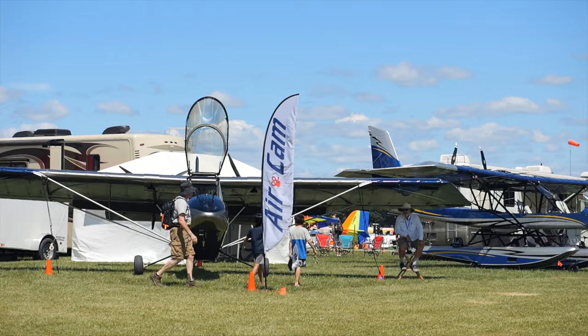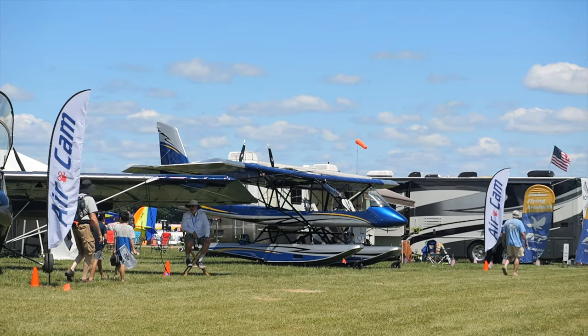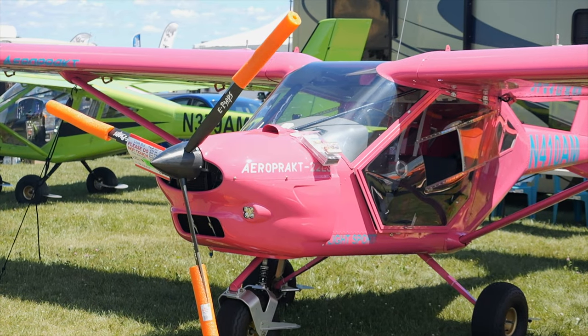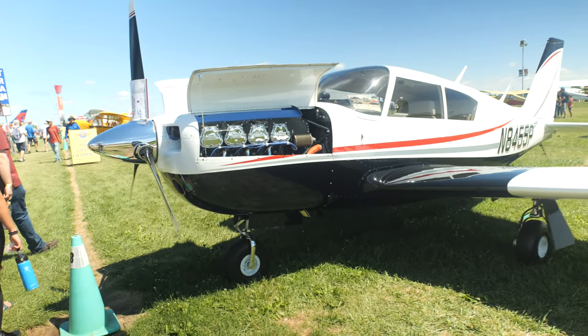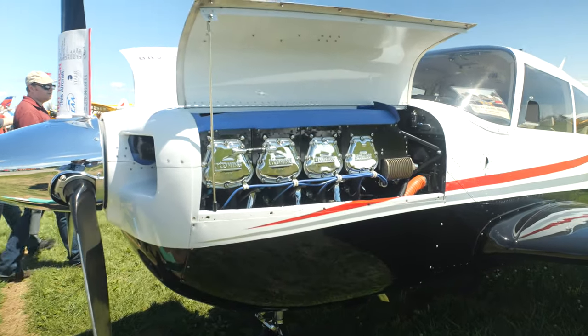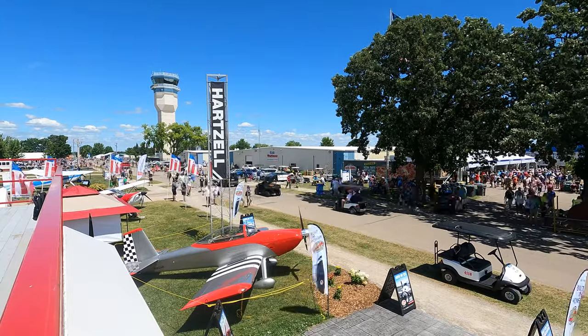A glance at my favorite open cockpit amphibious plane. Also, this Aeropret is pretty cool. My eyes are definitely starting to hurt. There are just too many dang airplanes to see here, and I totally forgot that I probably should eat.